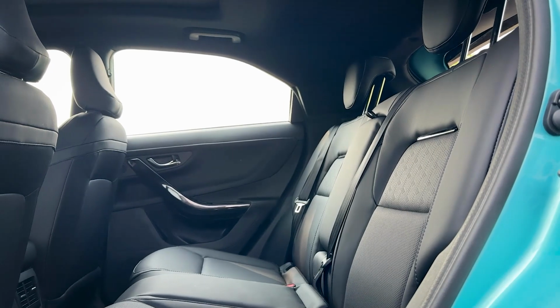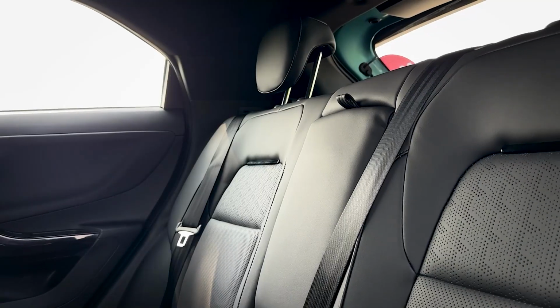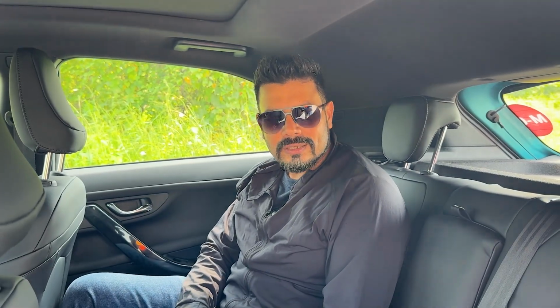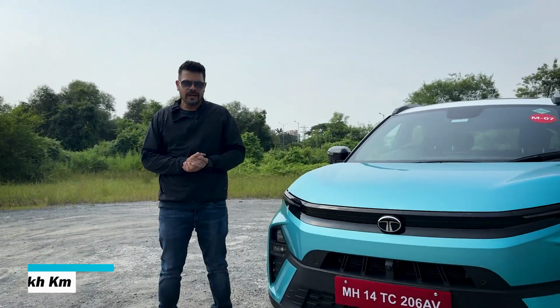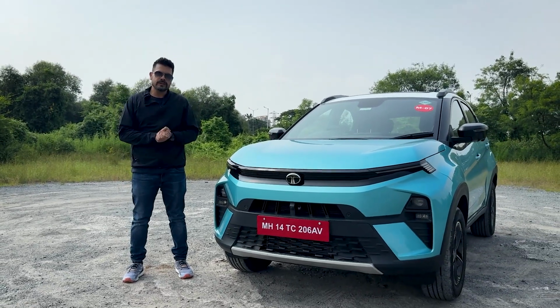And seats are generally very comfortable. There is no third headrest, and I also miss the fact that these seats don't recline, but generally speaking, these seats are quite comfortable. And just as is the case with the Tata Nexon, the back seats here are quite comfortable. Now, in terms of warranty, you get 3 years and 1 lakh kilometers of warranty with the Tata Nexon iCNG, and you also get 1 year of IRA subscription free with this car.